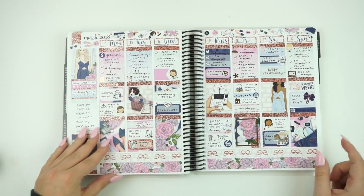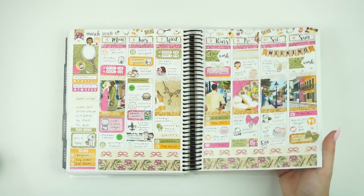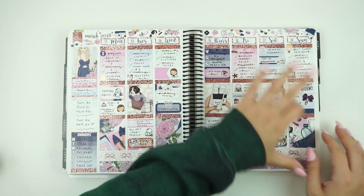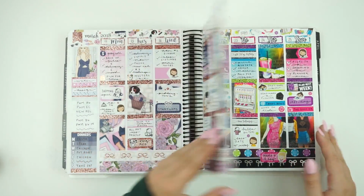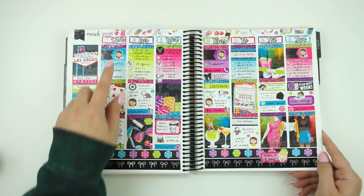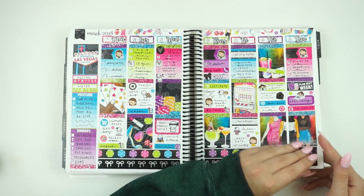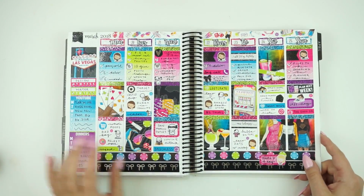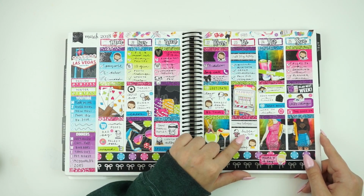I did for a while, maybe a couple weeks, the ombre heart checklist on top and then alternated the boxes. I think it looked cute. I think it looked cool whenever I had really interesting ombre heart checklists, and this was the week I was supposed to go to Vegas, but then I dipped out and decided not to on Friday.